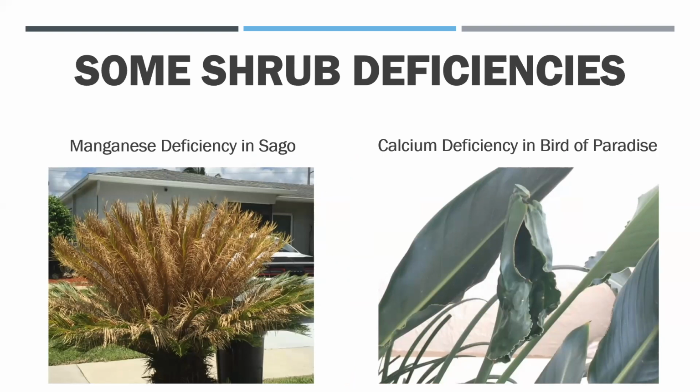There's manganese deficiency in sago. That shot was from Boca Raton near my house. Sago is manganese deficient, and they get sort of full top. Normally for manganese deficiency you would spray manganese sulfate at a half pound per gallon, or they sell manganese sulfate at just about all box stores down here. You can broadcast. Remember, manganese is a micronutrient, not a macronutrient, so you don't need a real high rate.